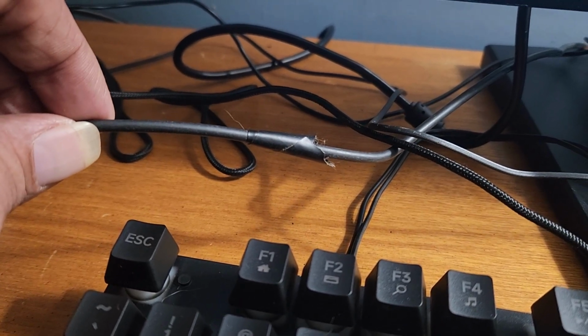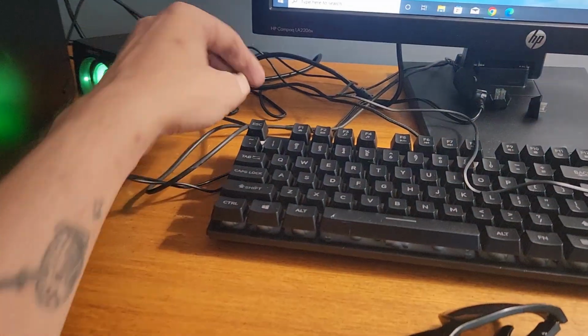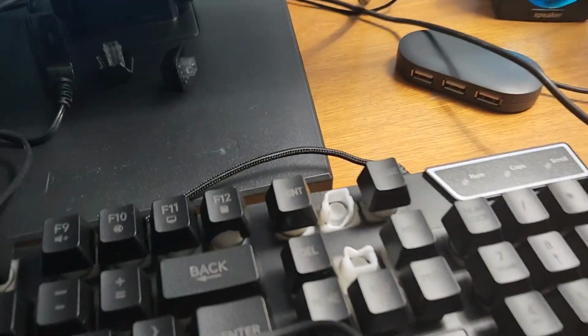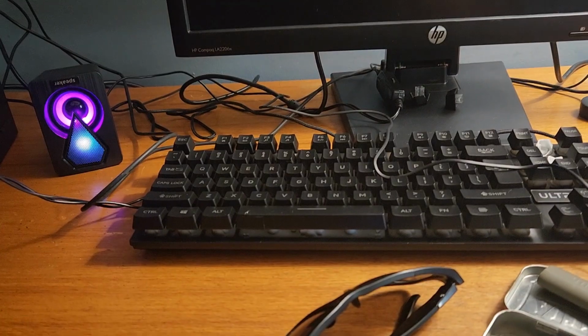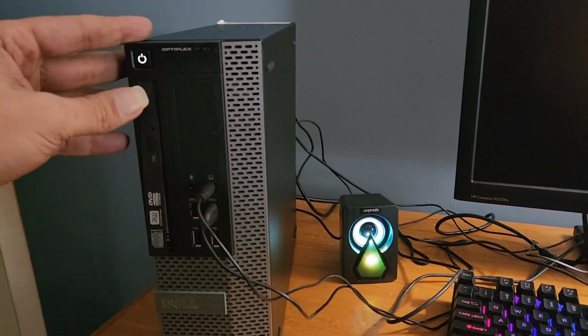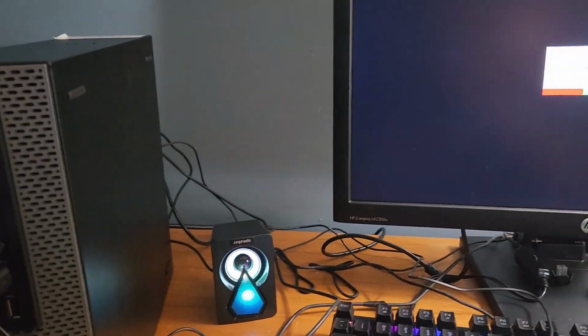But I think we got broken stuff. The cord for the monitor. I mean, keyboard. This thing. Oh my lord. And why is it shutting down? Did I really hit the power button? Oh, jeez.